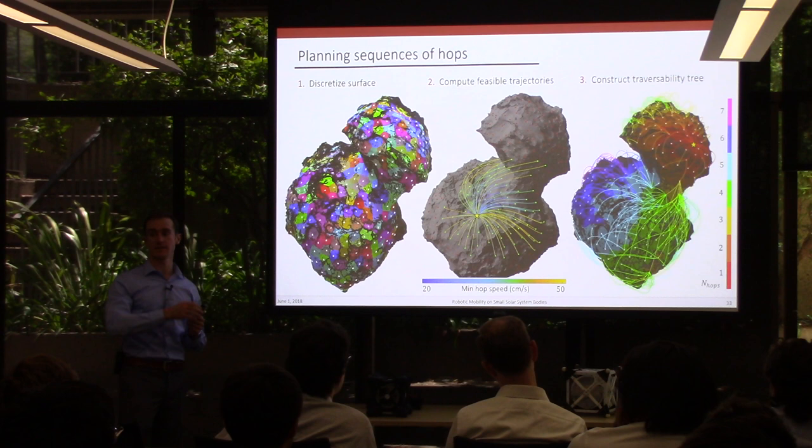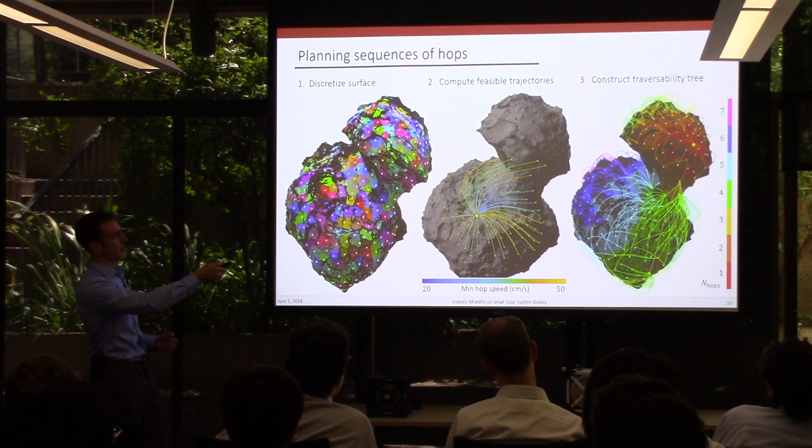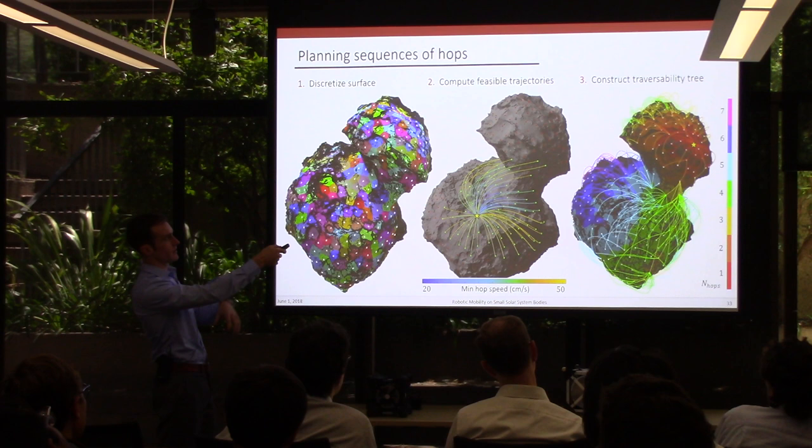Now, this can be done in a forward reachable set way or a backward reachable set way. So these trajectories can equally be simulated in reverse as well as forward. So this can be thought of either as the optimal sequence of actions to go from any point to that star point, or the optimal actions to go from that particular point to any other point on the body.